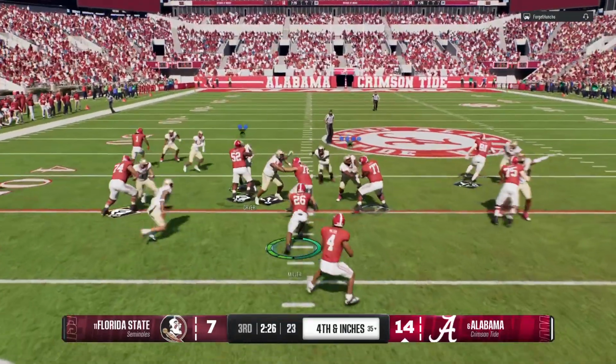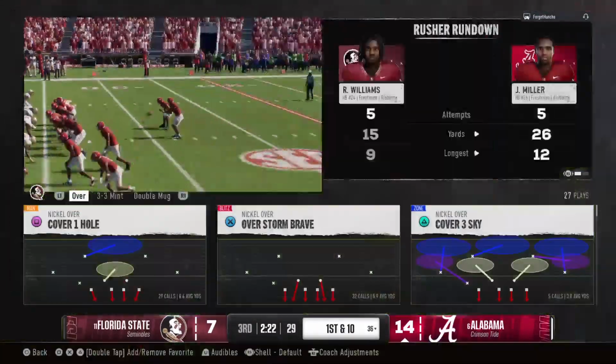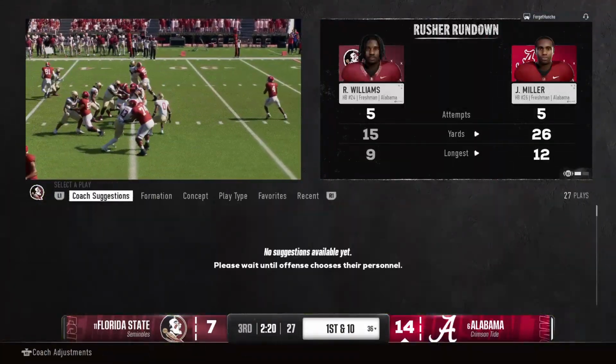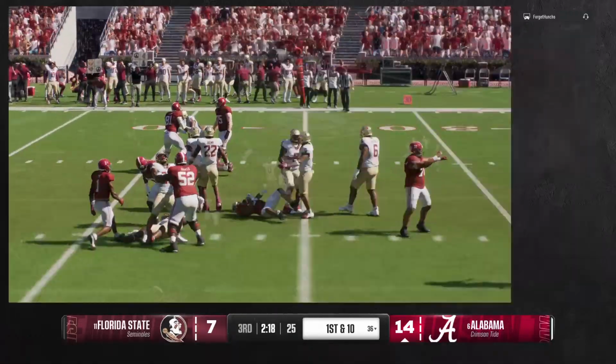One of the things I love about this defense is they just have such great awareness, and they're always communicating. They understood the down and distance. They knew exactly what they needed to do to make the tackle but force the punt. That is so well done.